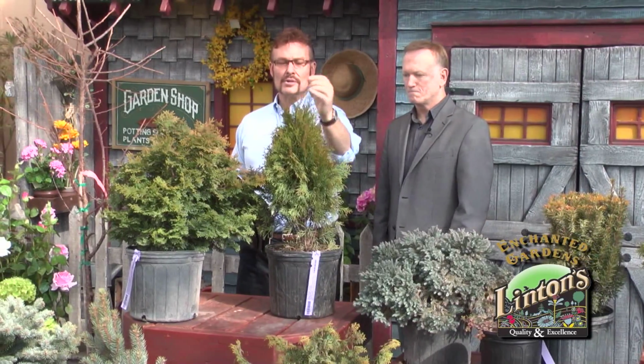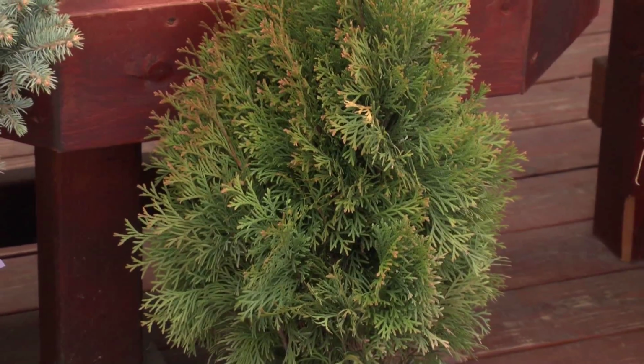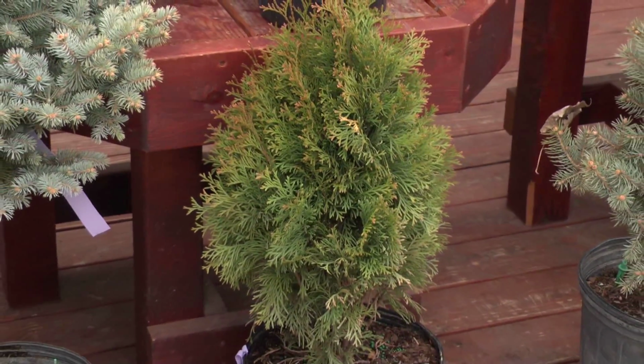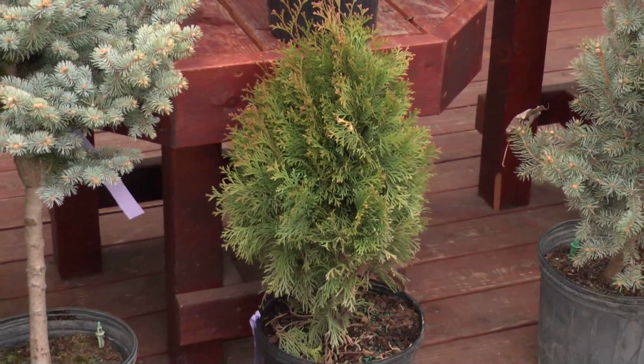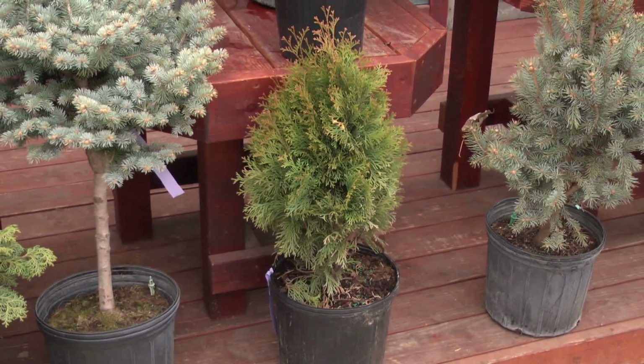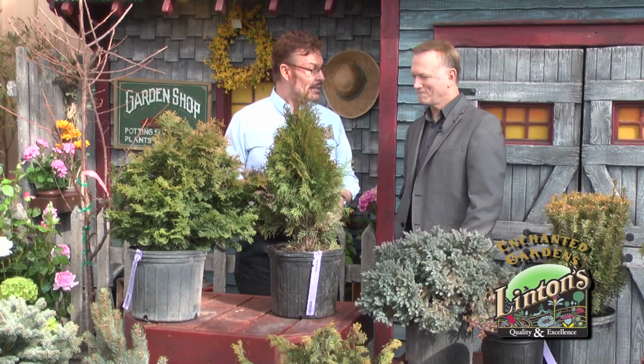Incredibly hardy, yes, Craig. And then we've got our columnar arborvitae, and there are so many different arborvitaes available, but this is by far our favorite. This is the emerald green arborvitae. What I like about it is it only gets to be about 3, maybe 4 feet in width, and that's with never ever pruning. And it grows pretty much straight up, a very columnar shape.